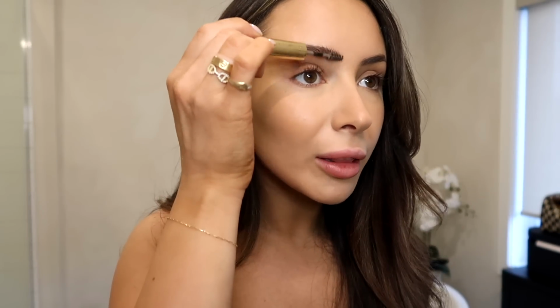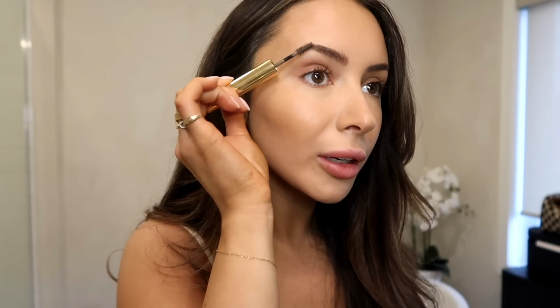So for every day, I don't fill in my whole brow. I do go in with a little brow pomade. I have the shade Brown, and this just adds a little bit of color and a little bit of shape to your brows.